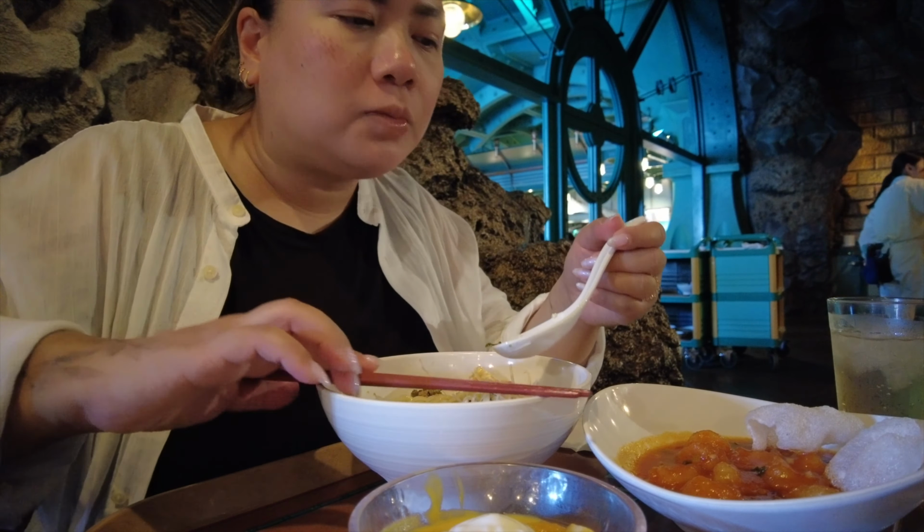In comparison to the food we ate yesterday, this stuff is way better. They definitely played us in Disneyland Resorts.